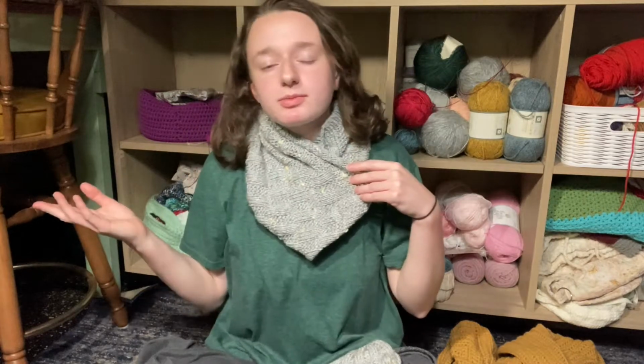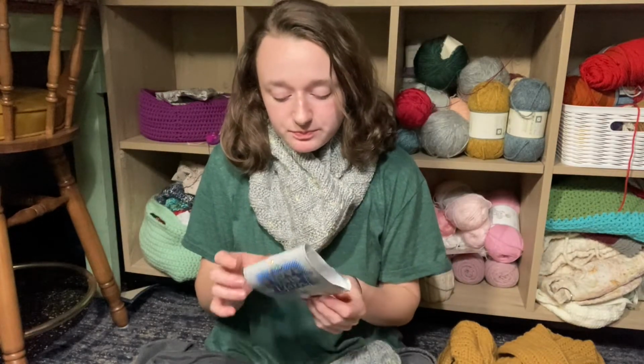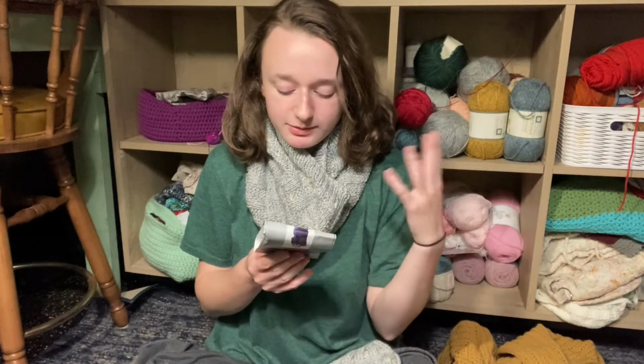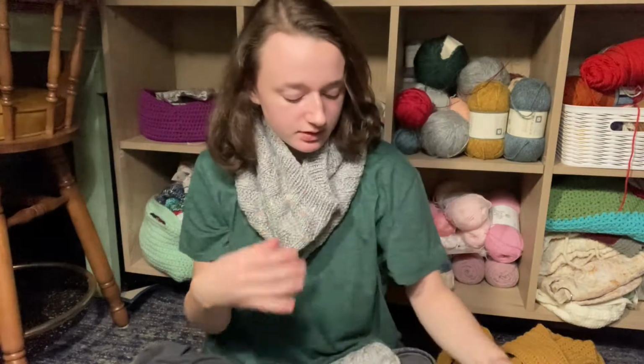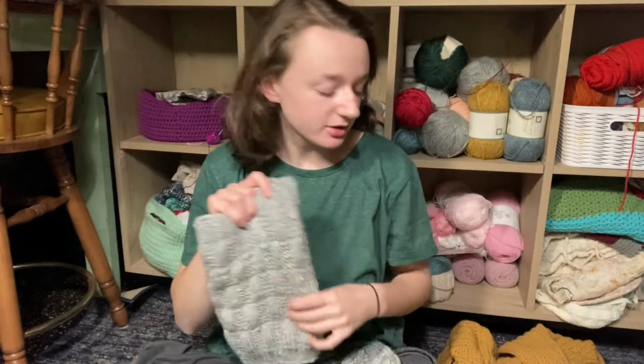So I knit this on a US 9, 5.5mm needle out of, and I brought the tag, I Love This Yarn Tweed, and it's 90% acrylic, 8% viscose, 2% polyester, 252 yards per 142 grams, in the gray confetti colorway. So that's the label. I love this yarn.